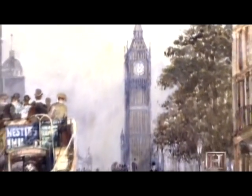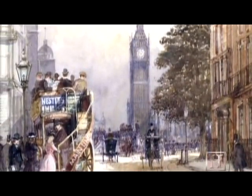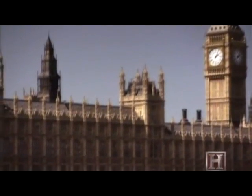London grew as a city tremendously. It was really the first large-scale conurbation in the world. And as a city, it had to have its icons, and the ultimate icon being the mother of parliaments, the parliamentary building with Big Ben as a symbol of the strength and the power of the British Empire.